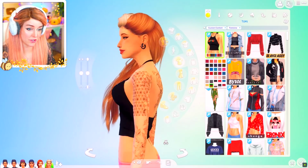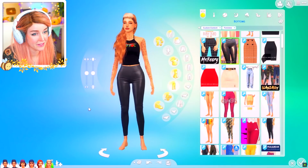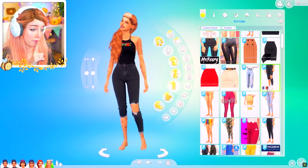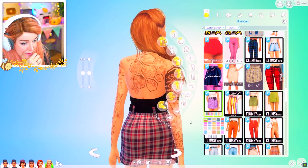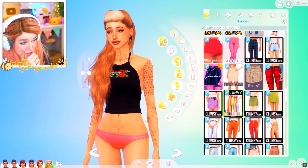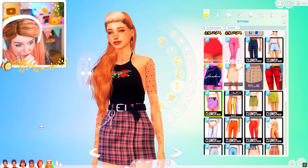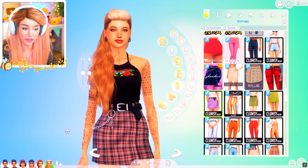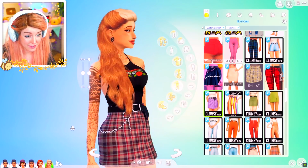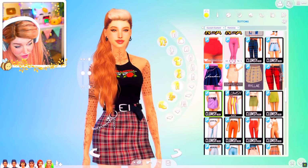Okay, I'm gonna give her a Guns N' Roses top. Leather pants. This girl do be making me feel a certain way. She's beautiful. I think I want to try this new skirt. This is Clumsy Alien. Clumsy Alien stuff is just so good. Look at the chain, it's actually fully 3D. It's not just stuck on there. It's incredible. The CC blows me away, and it's actually through the little loophole as well.